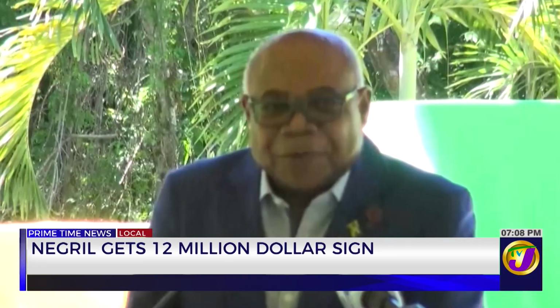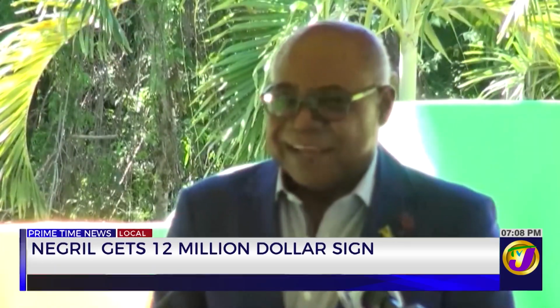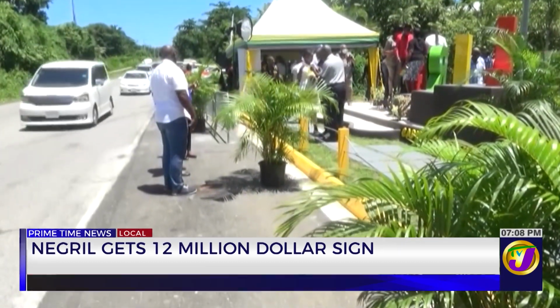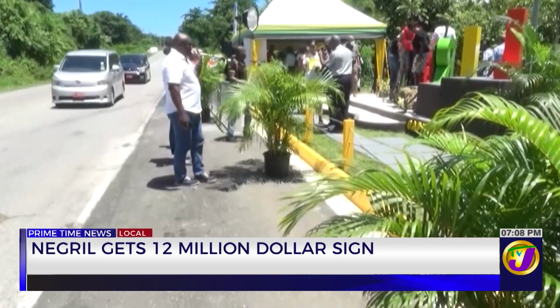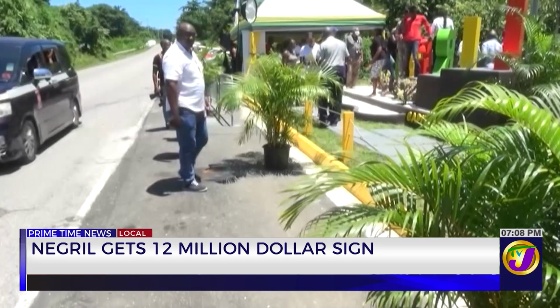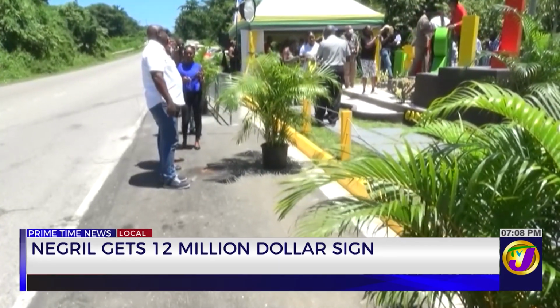First contact you have with community is signage. And so to invite you to Negril in a friendly, warm, aesthetic way is a great statement of comfort to you. It makes you feel that, yes, it's a good place to go. Yes, there are good people here. Yes, the hospitality should be warm and friendly because the welcome is such.